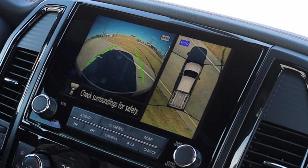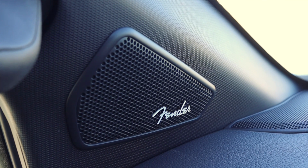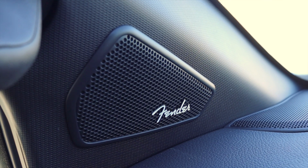But I also have a 360 camera. Now, it's not the clearest 360 camera in the world, but it'll definitely help you navigate obstacles and terrain directly around your vehicle or parking spaces. You can really park in between the lines using this 360 camera. One last thing about the radio is the fact that I do have Fender speakers in the Titan.